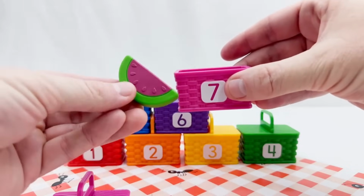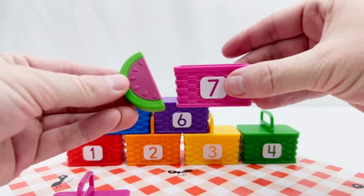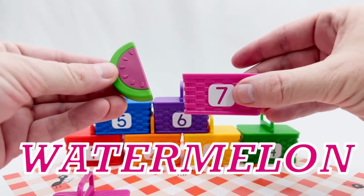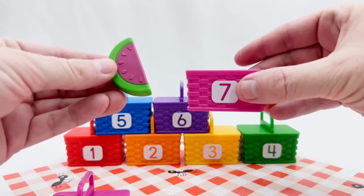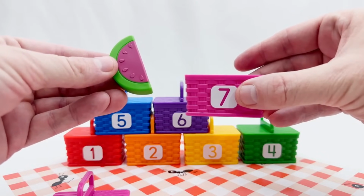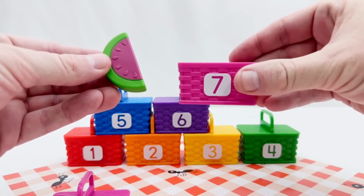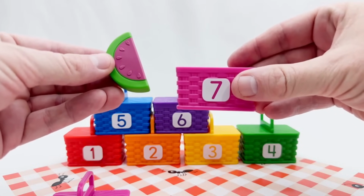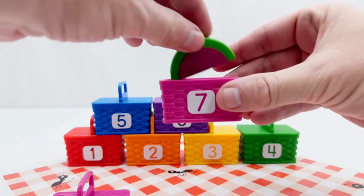Look at that! A juicy, sweet watermelon. I love to eat watermelon in the summertime. Say it with me. Watermelon. So in the pink basket, number 7 is a pink watermelon. Let's put it back and close the basket.